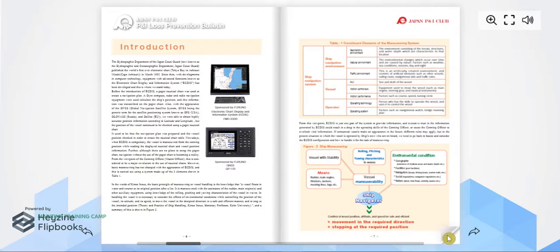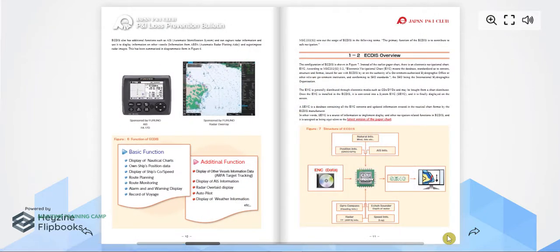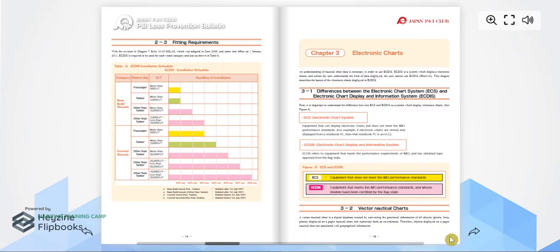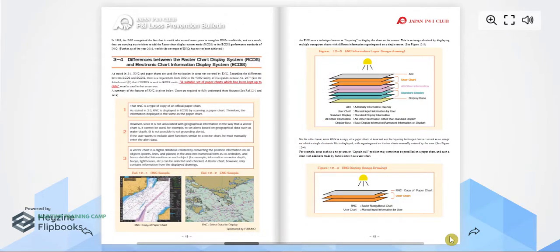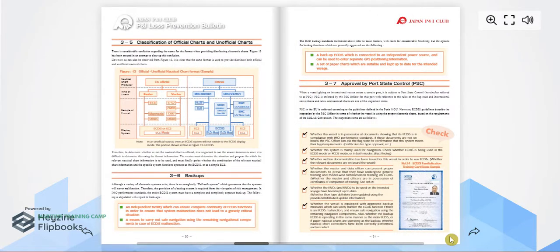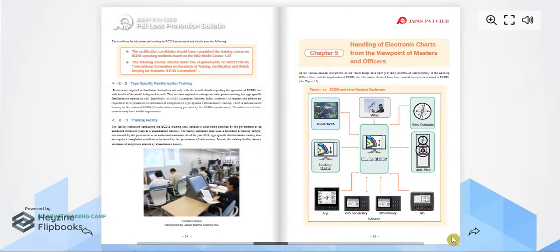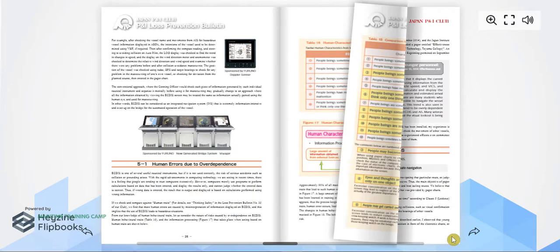As you go through the pages, on Chapter 1, you will learn the functions and overview of the ECDIS. Chapter 2 is about the overview of rules regarding electronic charts. Chapter 3 deals with the differences between the electronic chart system, ECS, and the electronic chart display and information system, ECDIS. Chapter 4 focuses on ECDIS familiarization training, as per the STCW regulations. And Chapter 5 concentrates on the handling of electronic charts from the viewpoint of the master and officers.